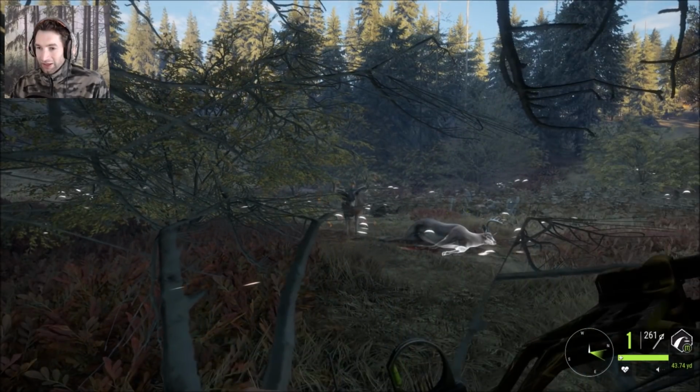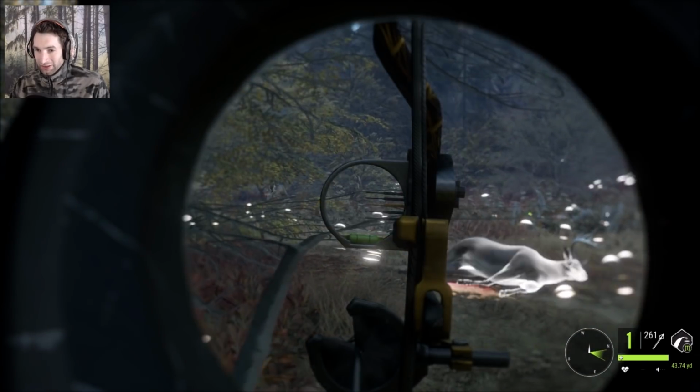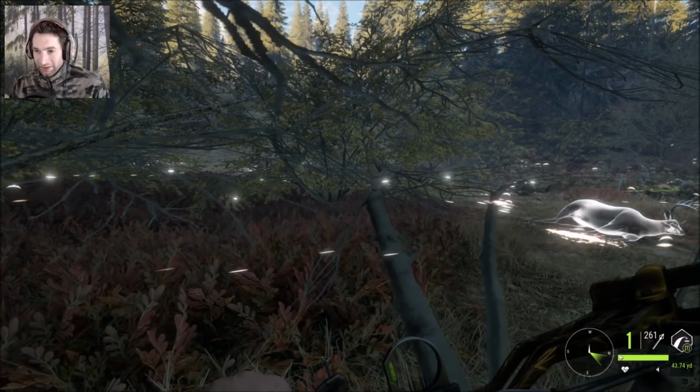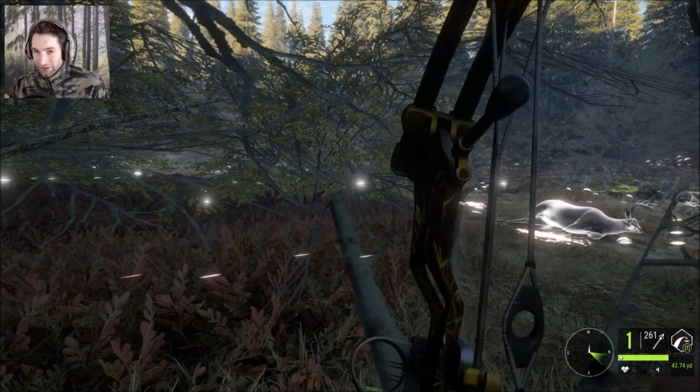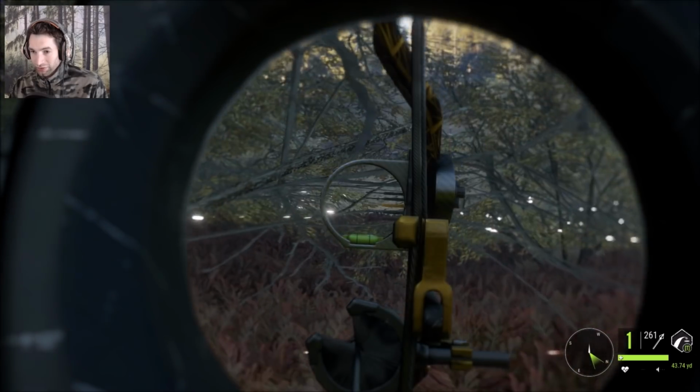Oh, we got a single lung hit on him. But he's down, so it must have been a double lung shot. I will take it. I don't know what we hit, but I will definitely take it. Very cool. I would like to get a shot on this doe here really quick so we can check our consecutive harvest. Or this... Oh, that's the other big buck.